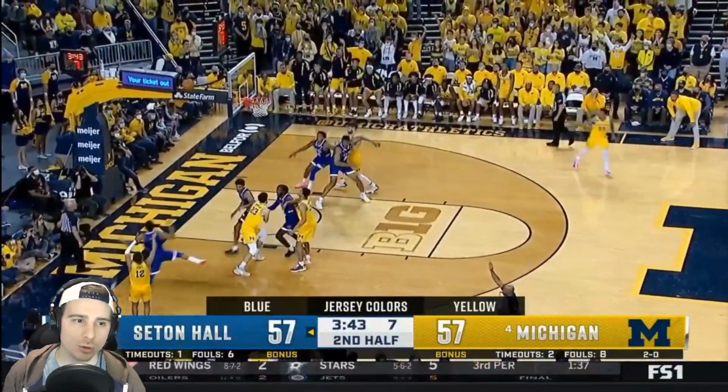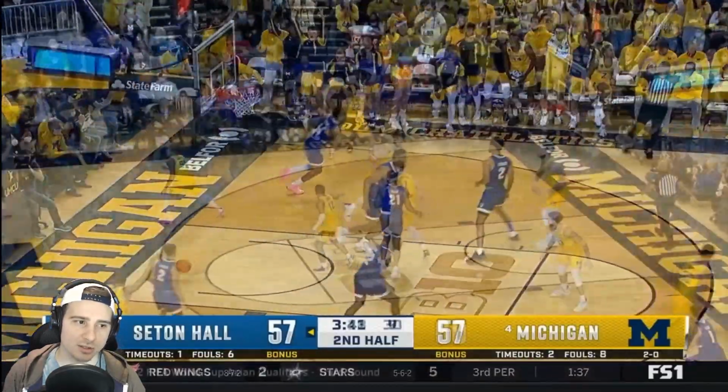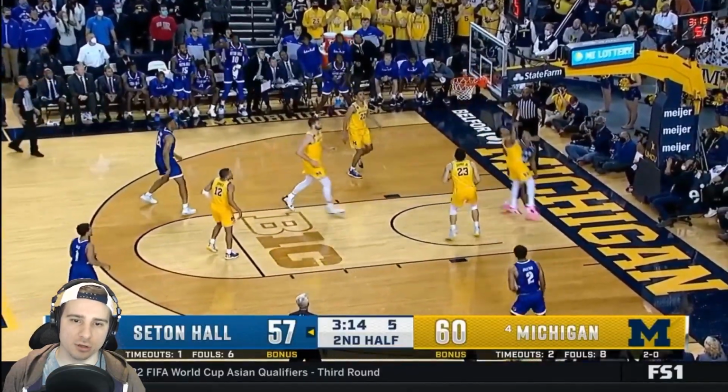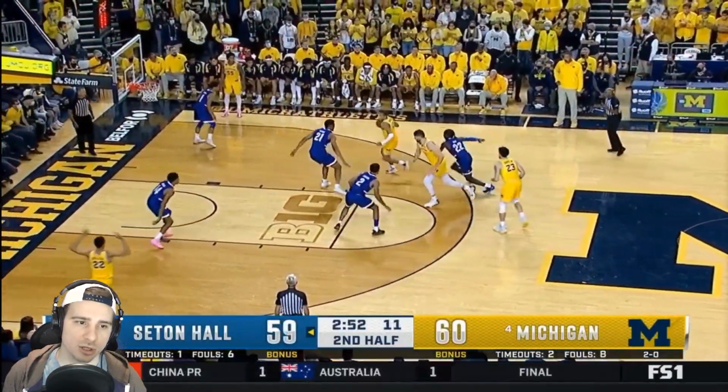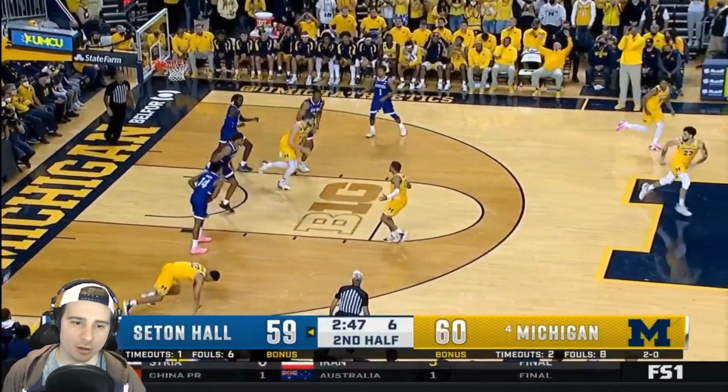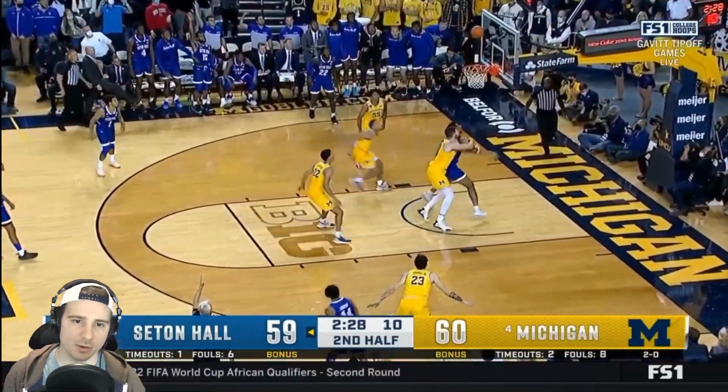Here from the corner, huge three-pointer from Devonte Jones. Good to see him there. Just beat off the dribble there, right? Eli Brooks beat off the dribble. Good drive. Michigan only up 1 now. Here, Devonte Jones trying to pass to Dickinson. Another turnover. Costly. Miss on the three-pointer.